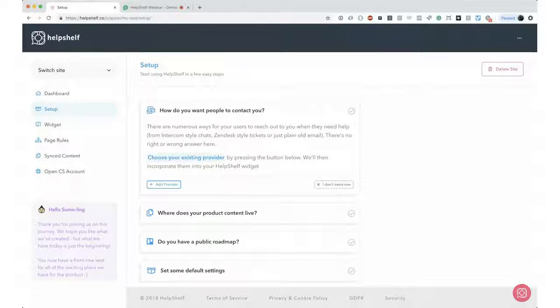So as I mentioned before, you might already use Zendesk, you might use Intercom, you might use Drift, Live Agent, Customerly, a whole bunch of providers out there. Or you might simply say, look, I don't use any of those. I just want a simple way for people to contact me via email. But up until this date, all I've had is a simple contact page and all that sort of stuff. So that's the first question. How do you want people to contact you?